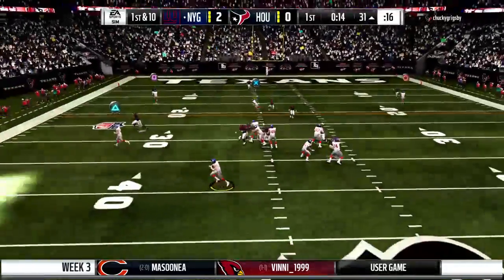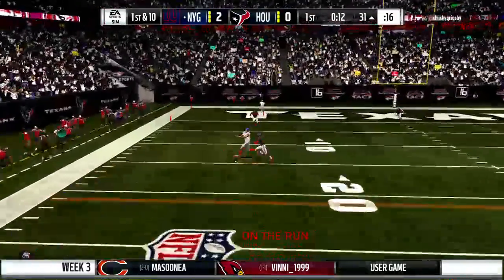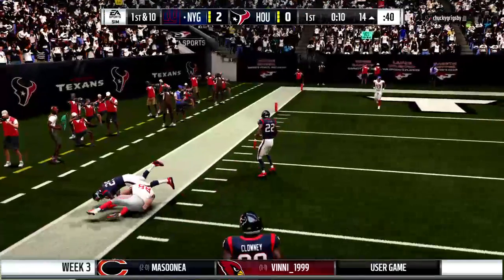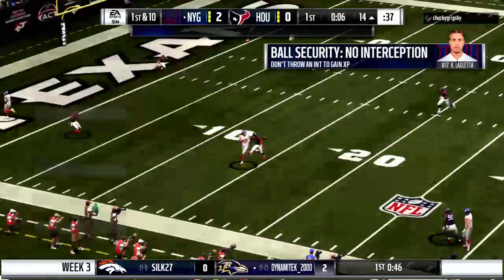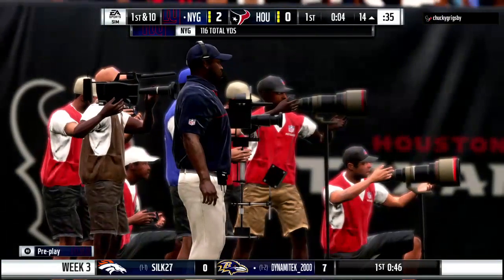Now a play fake here on first down. And this is going to be caught. He won the fight for the football. 17 more yards on that one as they keep the drive rolling.